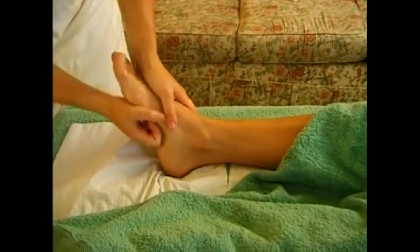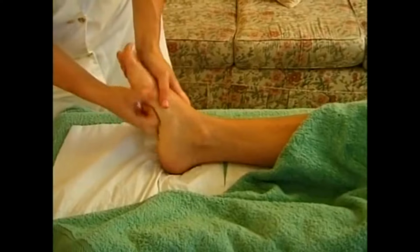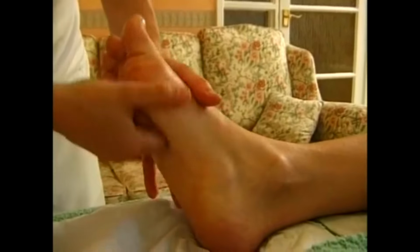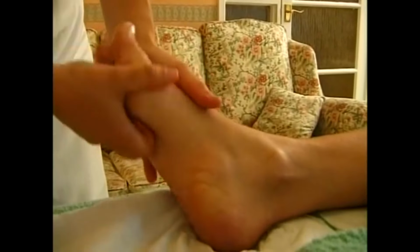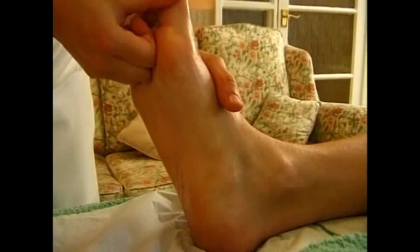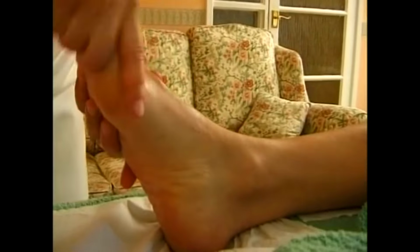That movement will massage all the nerve endings, and in line with the metamorphic technique and reflexology, it will massage all the energy lines. Lovely feeling as stretching up the foot. And then massaging each toe individually.